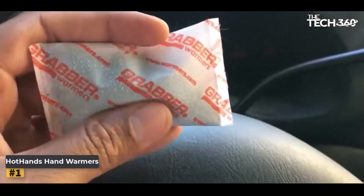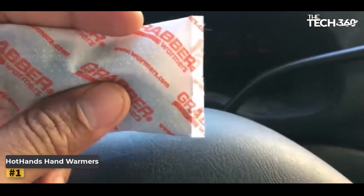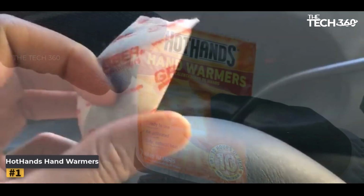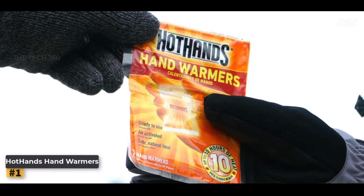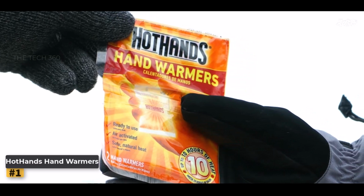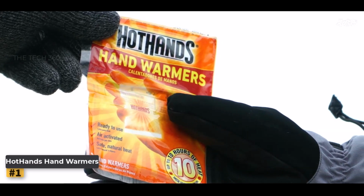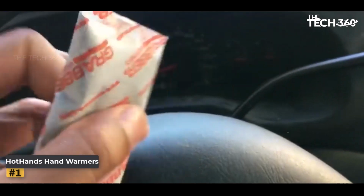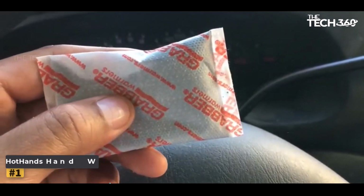Hot Hands Hand Warmers are the ultimate solution for keeping your hands comfortably warm during outdoor activities. With their impressive heat retention, compact size, and budget-friendly pricing, they outshine their competitors in both performance and value. So, the next time you head out into the cold, don't forget to pack Hot Hands Hand Warmers and experience the joy of unwavering warmth throughout your adventures.